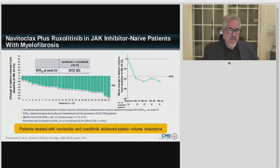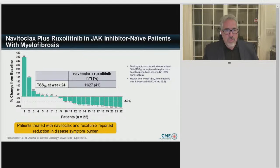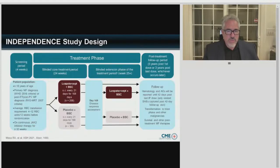Second is navitoclax, a BCL-XL inhibitor. Patients with MF have long been felt to have resistance to apoptosis. It's been a natural thought to add this agent to ruxolitinib. Again, multiple different studies have been looked at. This is in JAK inhibitor naive patients, again showing improvements that seem to be very intriguing and durable. And here, again, showing the combination and response rates both in spleen and symptoms for these patients. This too is undergoing a phase 3 trial in the upfront setting.